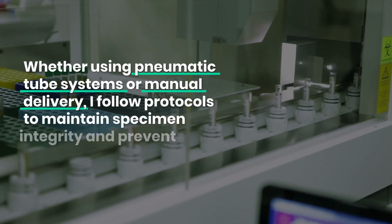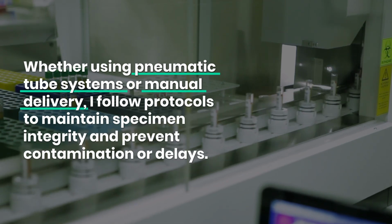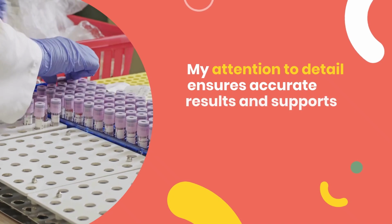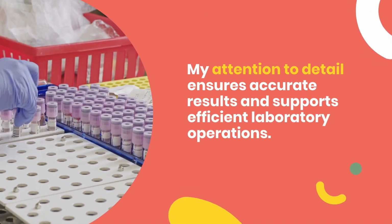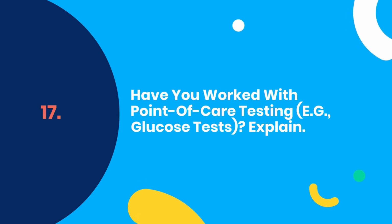Whether using pneumatic tube systems or manual delivery, I follow protocols to maintain specimen integrity and prevent contamination or delays. My attention to detail ensures accurate results and supports efficient laboratory operations. 17. Have you worked with point-of-care testing, e.g.